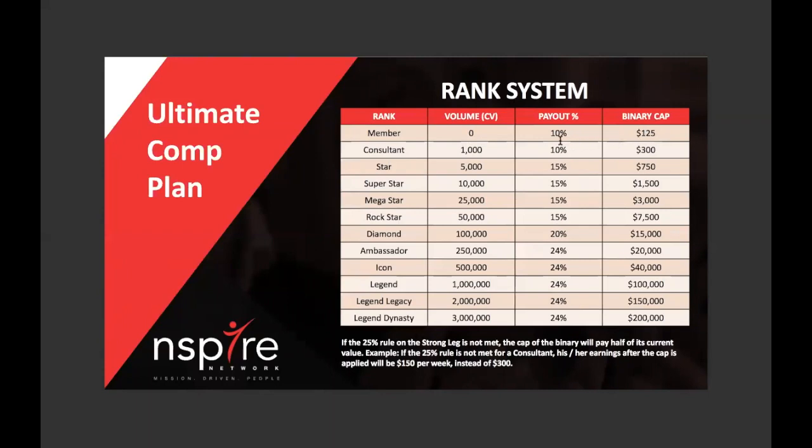All right. So you should be trying to hit consultant pretty fast. And that only requires 1,000 CV. You're still going to get 10% of your team. But your binary cap is going to be up to $300 a week. So you just gave yourself a nice little raise by going to consultant.